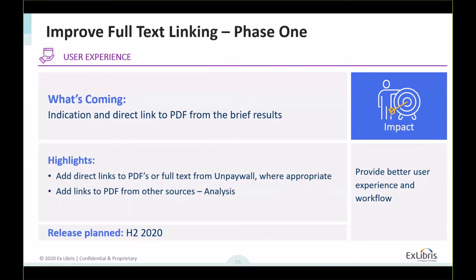Sure. So this is part of a bigger project that we are currently conducting. It's about improving convenient access to full material, or to the material in general. When we're talking about full text, it's mostly about electronic full text, of course, but the entire project is more than just electronic full text. It's about having a better indication for the user on the discovery system of how something is available and if it's available, as well as providing convenient access.